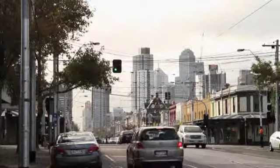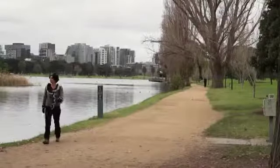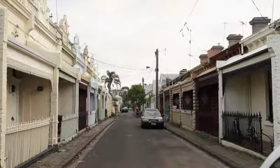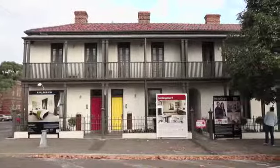Originally known as Emerald Hill, the inner city suburb of South Melbourne today offers a fantastic lifestyle and a variety of property alternatives. To tell us more, we caught up with Fletcher's Scott O'Halloran. Scott, South Melbourne, a pretty vibrant place. I imagine a touch of glamour now that they're doing the block here.